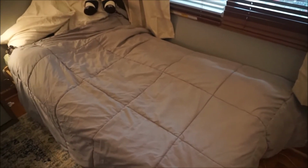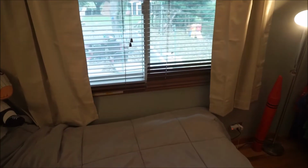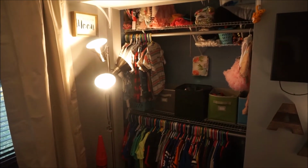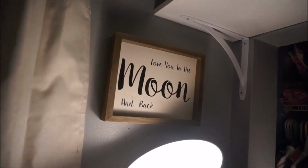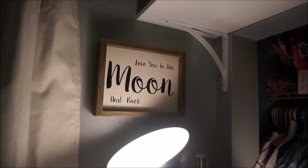We have this alternative down gray blanket that I purchased from Overstock. It is right next to the window. You can see our backyard out there. And then turning over here, we have the closet. And then in this corner, I have this sign that says, "Love you to the moon and back." This I found and purchased from Hobby Lobby.